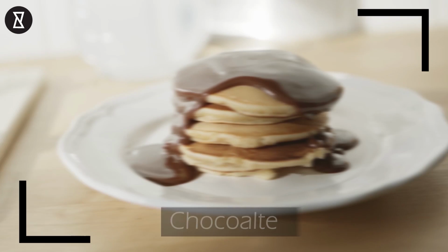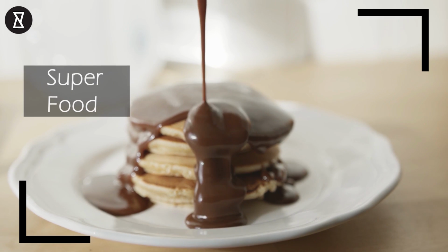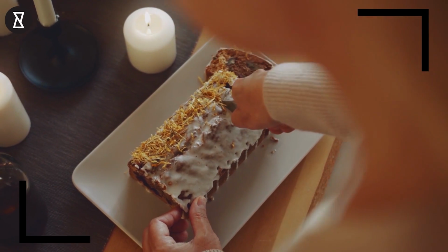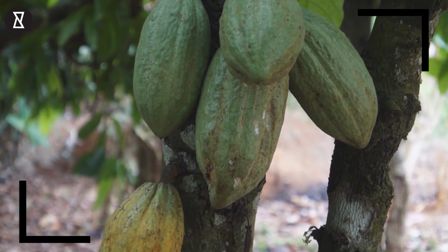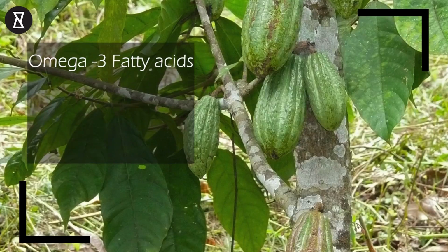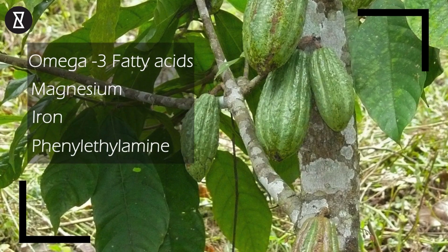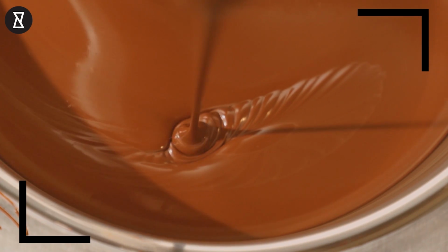Number 7, chocolate. Super tasty, super sweet, and surprisingly a superfood. That's right, everyone's favourite treat is actually very good for you. Well, as long as you eat the right kind. The real hero is the cacao nut, which is packed with omega-3 fatty acids, magnesium, iron, and phenylethylamine. To benefit from all that goodness, you'll need to choose a chocolate variety that is more than 70% cocoa.